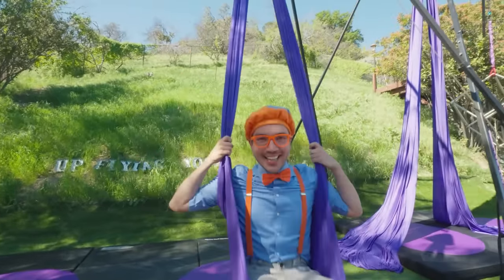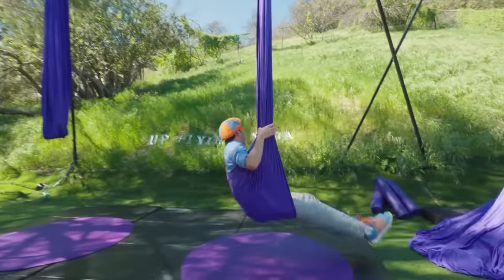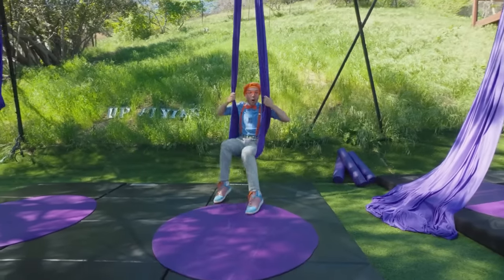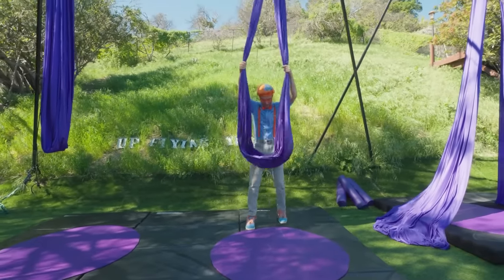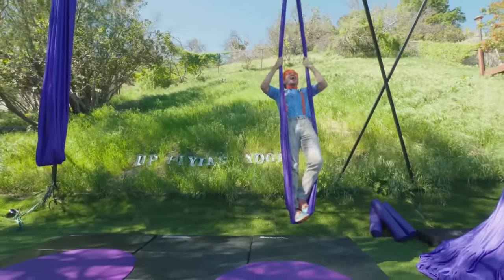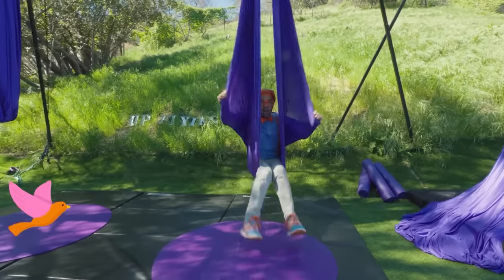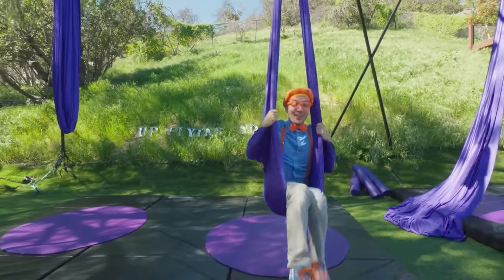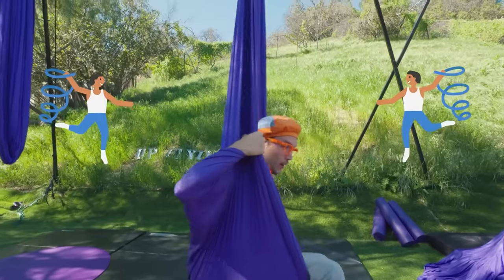Woohoo, whoa, look at me go. You can swing sitting down, or you can swing standing up. Woo! Here we go. Look at me go! Whoa! I'm up so high! Hello! Woo! I'm a bird! Well, that's pretty silly. But I think I want to spin some more. Here we go.